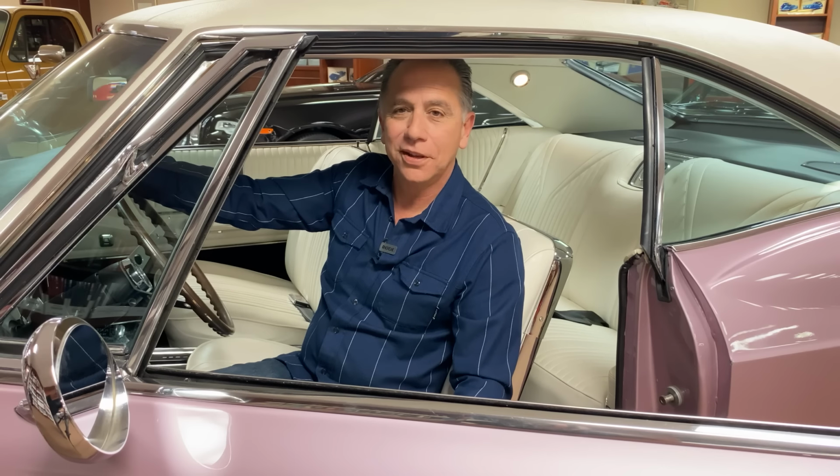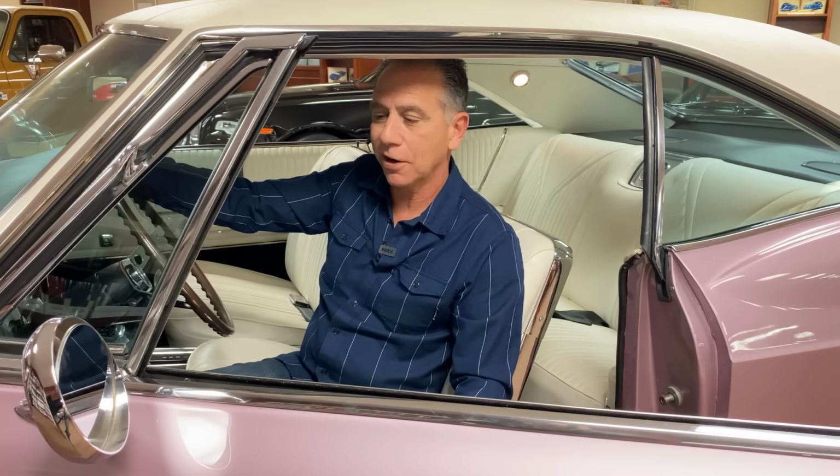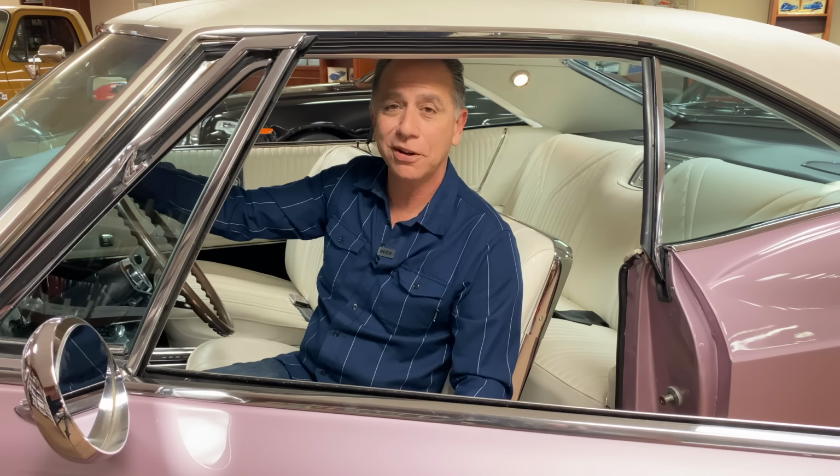So that's our look at this beautiful 1965 Chevrolet Super Sport with 31 factory options. I love this car, and I really appreciate the Blackhawk Collection for allowing us to come and see their wonderful collection of cars. Really, really special. Really excited to be here and sharing it with you.